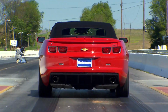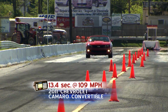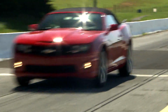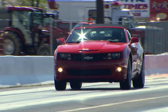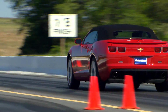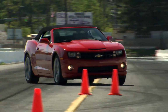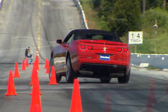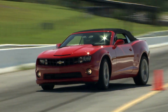That combination was good for a 0 to 60 blast of 5 seconds and quarter-mile times of 13.4 seconds at 109 miles per hour, just a few ticks slower than our last SS Coupe test car. Despite all that power, launching is fairly easy, and the short-throw 6-speed shifter feels sturdy and manages shifts well. When it comes to handling, the convertible still turns in willingly and handles fine, but has a bit more of an awkward feel to it, as you never forget how big the car is and the fact that it weighs over 2 tons. The fully independent front and rear suspension is unchanged from the coupe and does do a good job of keeping roll to a minimum.